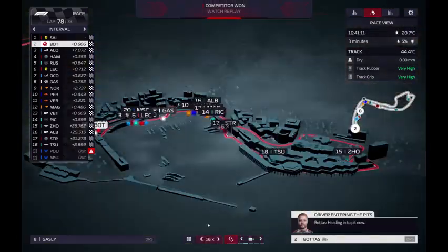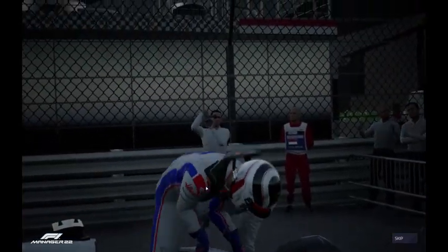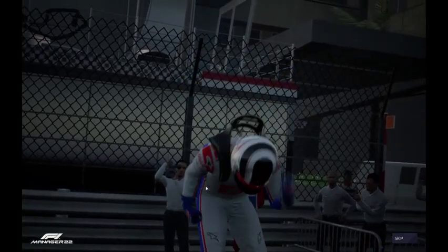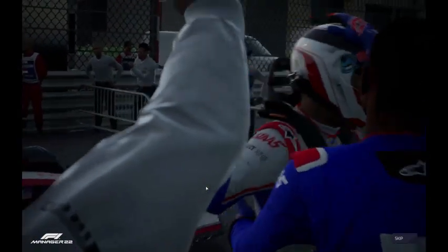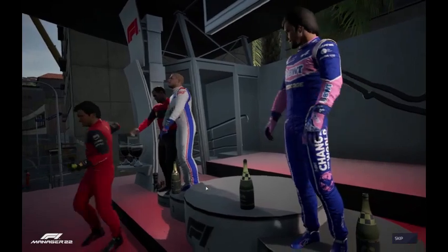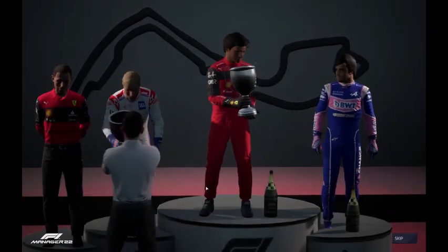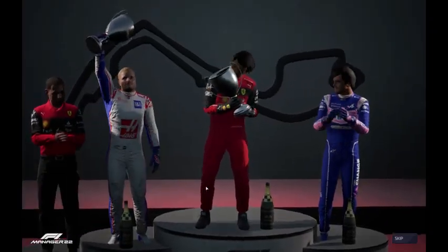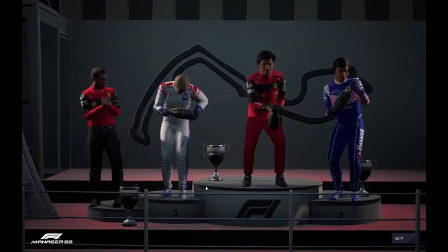Sainz crosses the line first. He's taken the win. What a phenomenal job Valtteri Bottas did today. A truly well-earned podium here. And a dream come true for everyone involved. And this man certainly isn't finished with F1, proving he still has plenty to fight for in this sport.